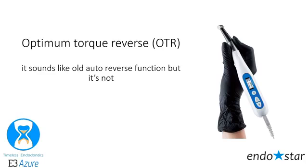Most of the electric motors have a way to measure the torque and the change in torque. I will not go into further details because there are two methods as far as I know, but in this motor, the torque monitor is continuous. This motor by Endostar, and there are other companies that make it, but it's a technology. This technology is helpful, as you all know.